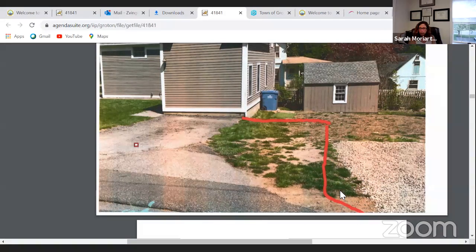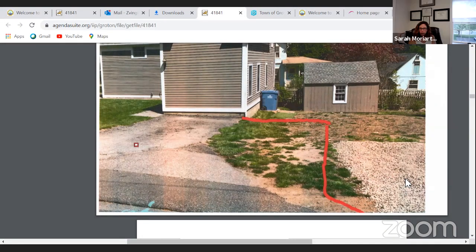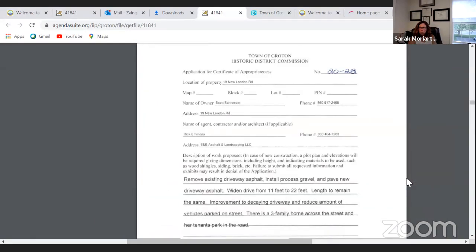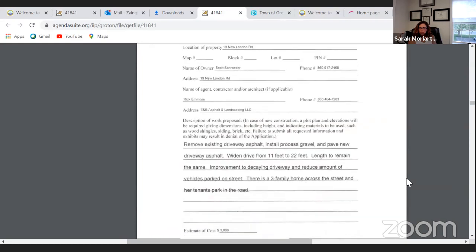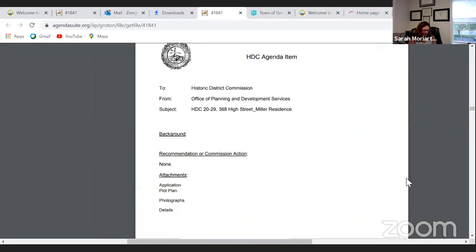Does anyone else have any questions for the applicant? No. No? Nope. All right. Thank you, Mr. Schroeder. Would anyone in the audience like to speak for this application? Would anyone in the audience like to speak against this application? HDC 20-28 is closed.